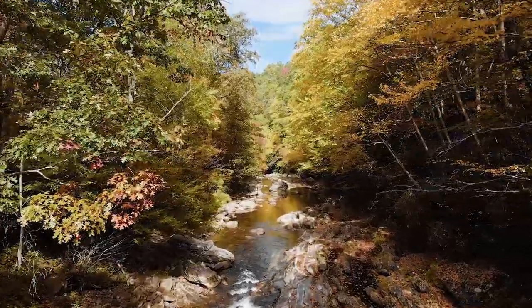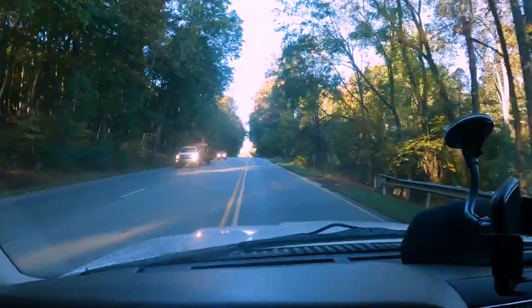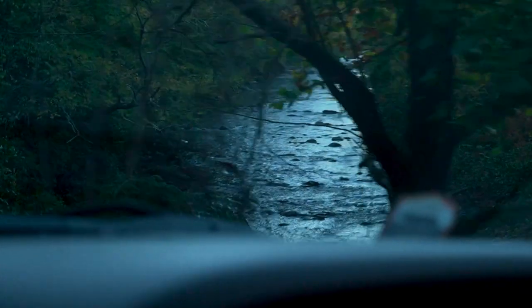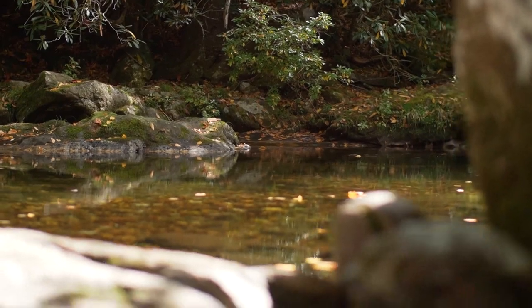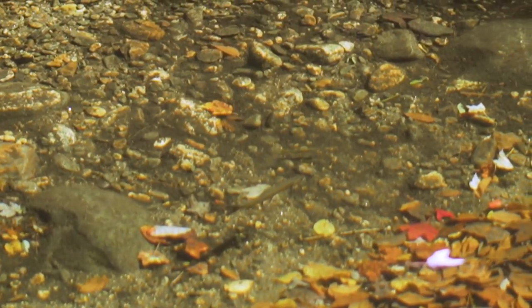Today, we moved our way along the Laurel Branch area of Big Creek going up towards the Blue Ridge Parkway, just south of Canton, North Carolina. And there's a nice little spot there with some rocks, some pools, big giant boulders. And it's a very popular place for fly fishing and just spinner rods as well.